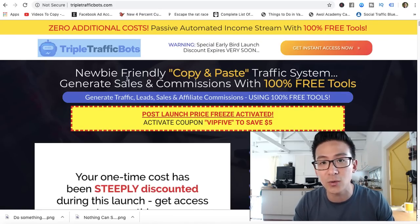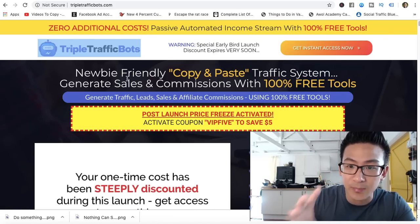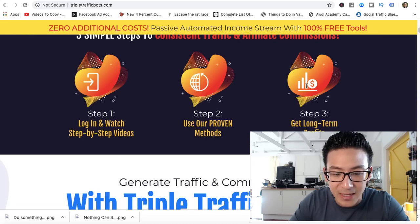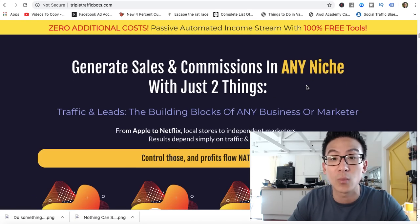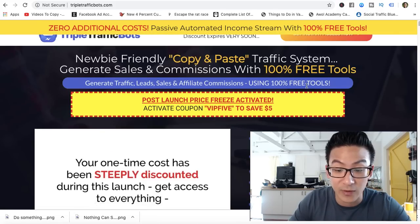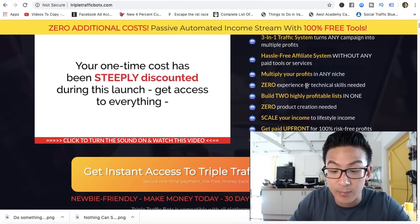In fact, what they're teaching you how to do is set up a website, and that's the funny thing, right? If you go through this page, it says somewhere that you don't need a website. It says you don't need a website. You can set this up in a couple of minutes, and you don't have to do any work, blah, blah, blah, all that stuff.